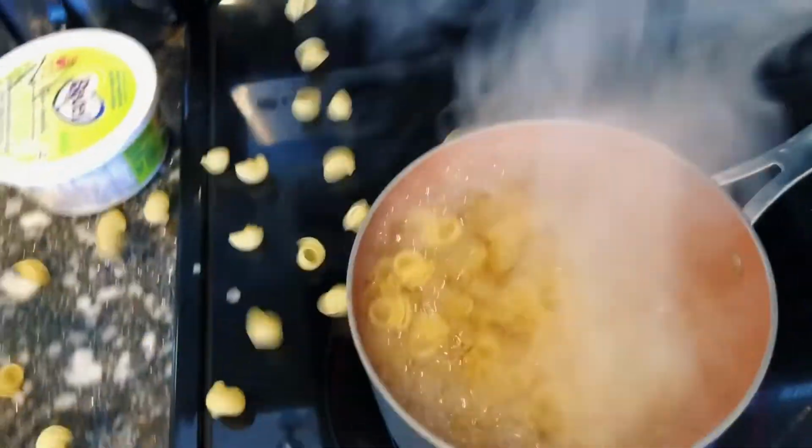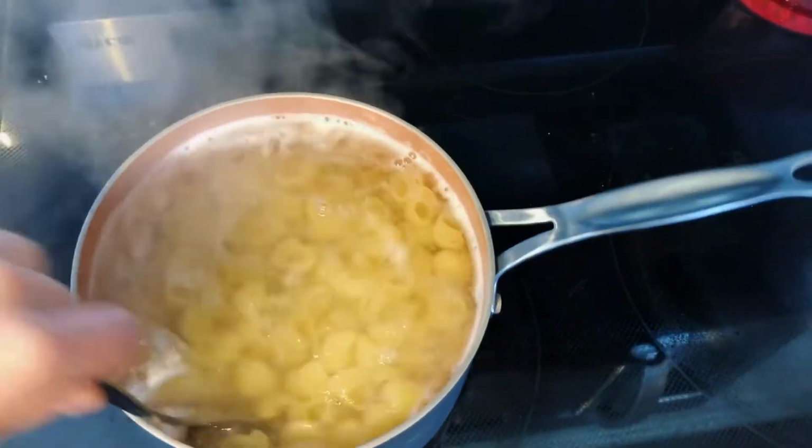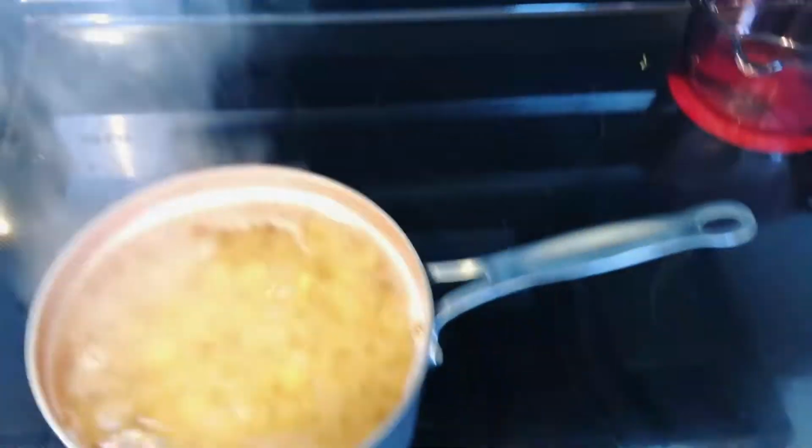These are the noodles that I'm gonna be using for the mac and cheese. They're just like little shells. These are from Costco. I'm not gonna cook them like 100% fully because we're gonna cook them in the oven. We're gonna bake them. So yeah, I'm gonna start on a sauce over here first.